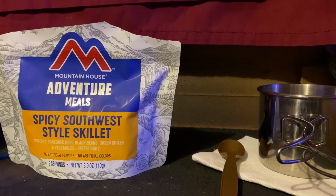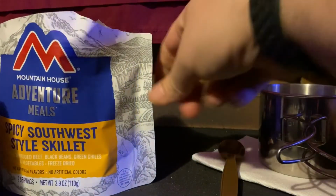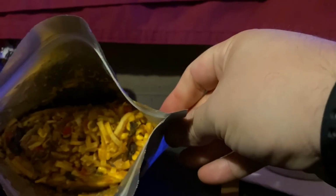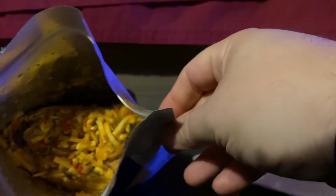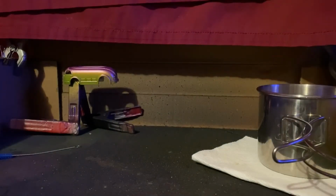All right, we're back with part three of this thing. I want to give it a little looky-loo and see how she's doing. See if I need to add more water or not. So, let's see what we got going on here. Let me give it a little stir. See what I think about this.